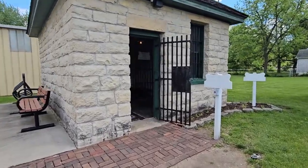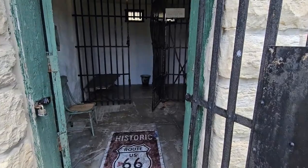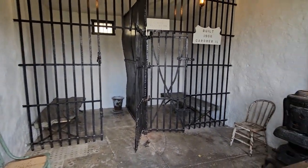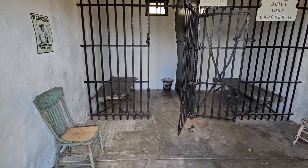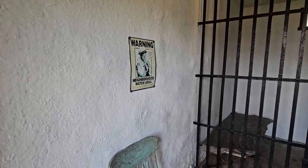And not much to it. Built in 1906. And there it is, two-cell jail. Now, if memory serves, they called it a hobo jail, like I said, because of transients. So they would pretty much have them sleep here overnight, sleep it off basically, and then send them on their way the next day.